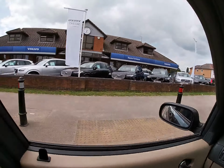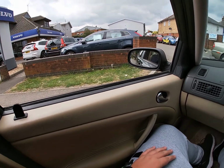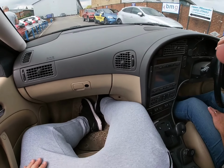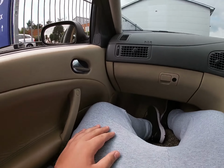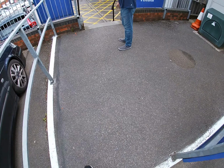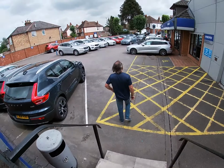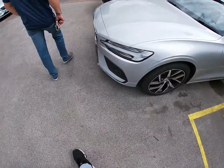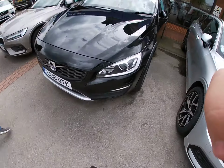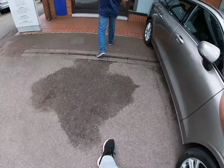Right guys, I turned up to the Volvo dealership. I'm going to pause until we've parked. Right guys, we're approaching the Volvo, and you can see all the new Volvos as well guys. But we're here for the key, that's what we're here for guys. These are all nice cars as well. And we're heading into the entrance.